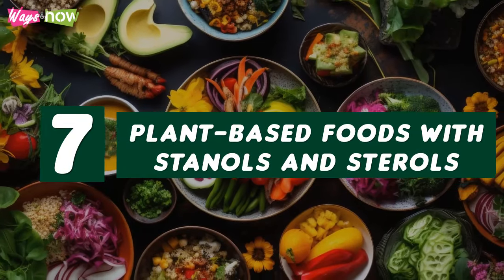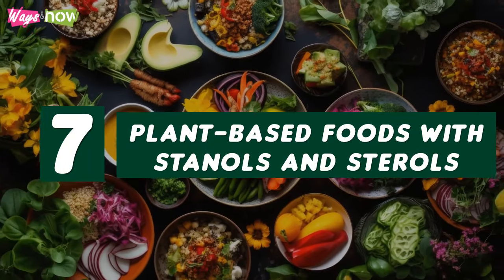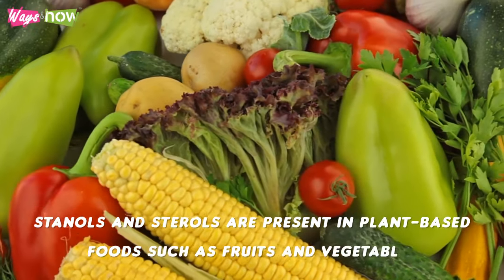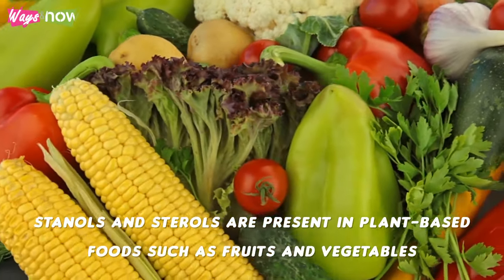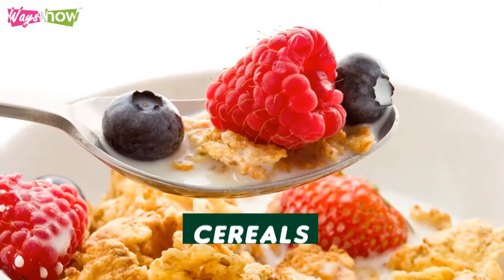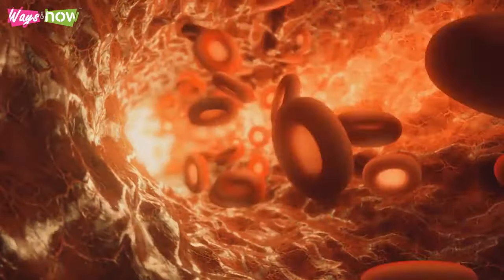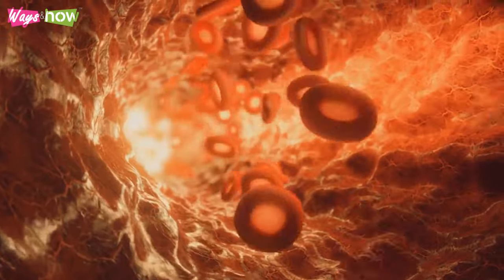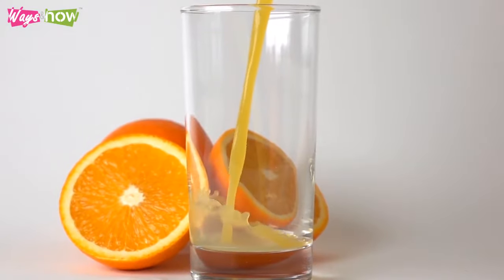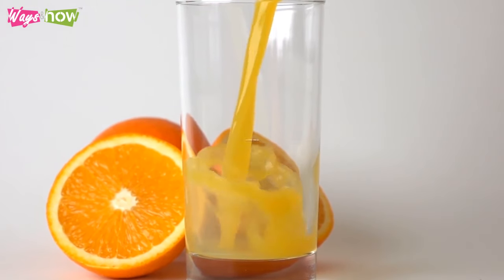7. Plant-based foods with stanols and sterols. Stanols and sterols are present in plant-based foods such as fruits and vegetables, vegetable oils, seeds, legumes, nuts, and grain products, including breads and cereals. These foods help block cholesterol absorption, ultimately reducing cholesterol in the body. Orange juice with plant sterols and margarine can lower your LDL.